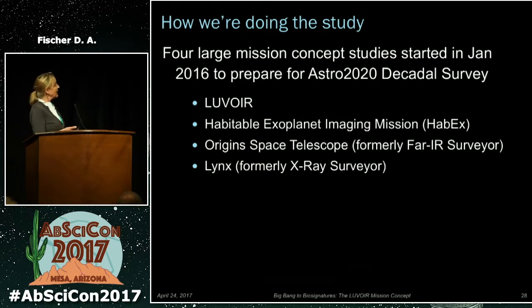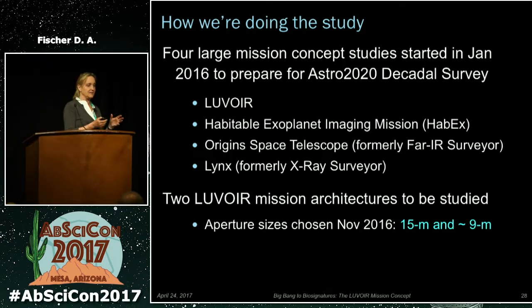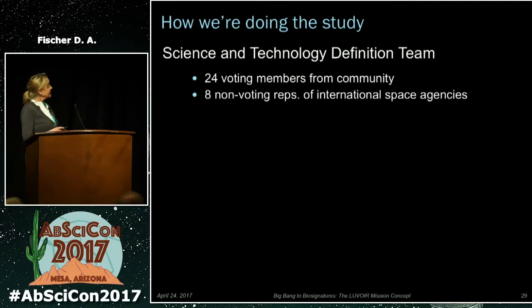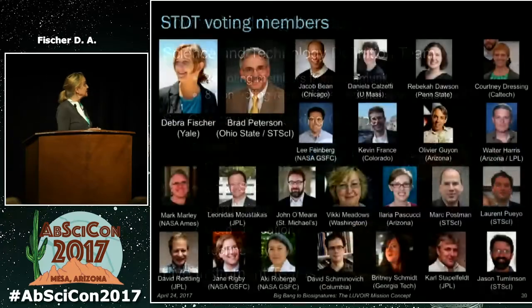This is, again, I'll go quickly through these slides, one of just 4 mission concept studies that are being done right now. There are 2 LUVOIR mission architectures we're studying. We're imagining an aperture size of 15 meters and one of 9 meters. And these are set because of the fairings that are available right now for launch vehicles. The study office and engineering team is at Goddard. And we've got a team of people, 24 STDT members in the community, and working groups studying all of these questions, along with 5 instrument teams.